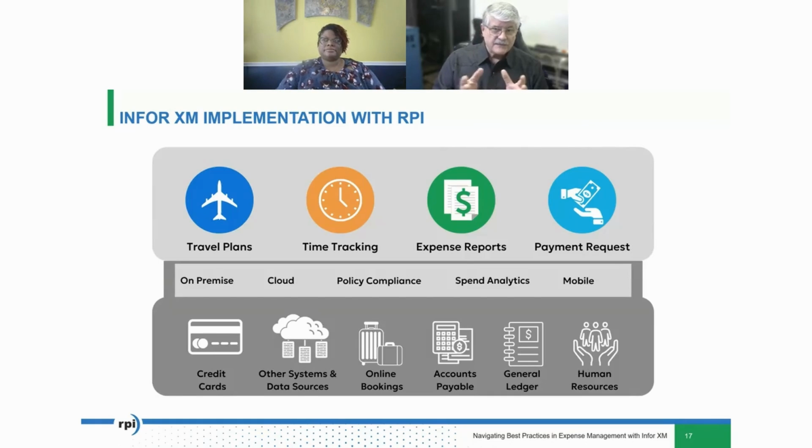So that being said, you also have the ability to leverage corporate data. By that, I mean you can set up a check request process and import your vendors from your accounts payable master into the application. You can import users from your HR system or from your AP system.